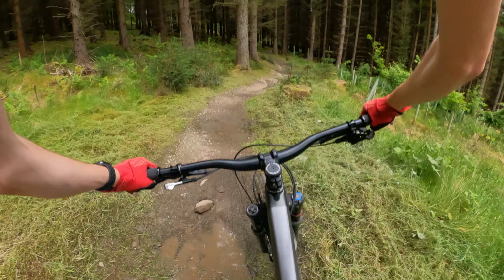Great ride though. Glentress was really good. Definitely want to come back. Go to Innerleithen and the Golfie too, ride them. Definitely felt more confident. The bike rode much better with its new tyres on. Absolutely amazing. Best thing I ever did was to put the new tyres on that. New wheel was good. And yeah, looking forward to tomorrow's ride.